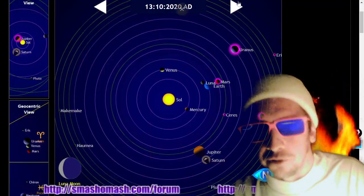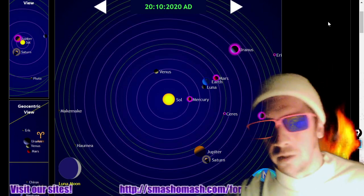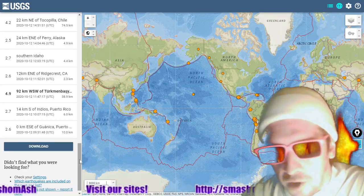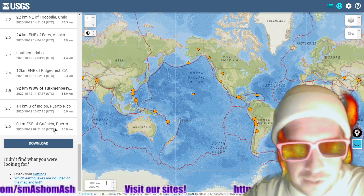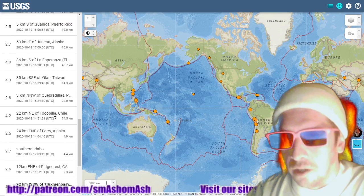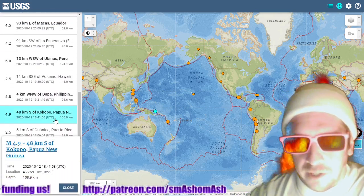Here's what's in our solar system. There's where things will be in a week. And we see some earthquakes kicking off here on Western South America, especially. Let's roll up the list. Roll out the list. We'll report on earthquakes.